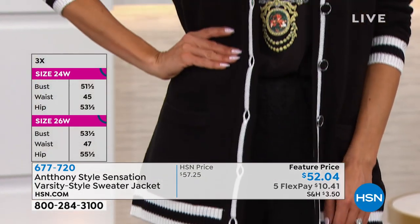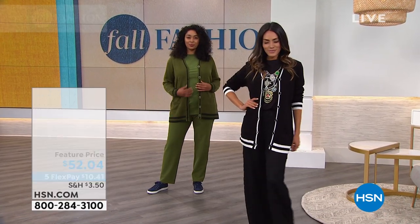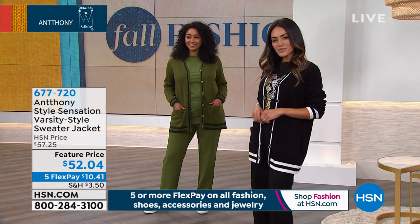Yes. Like you mentioned, the buttons, the fact that they're colored on the inside to match the body of the sweater. Push the sleeves up or not. You've got a really great drape. I mean, it can be preppy, it can be cool girl.